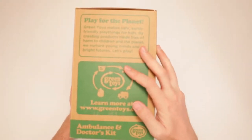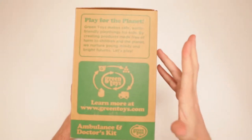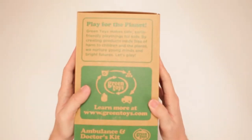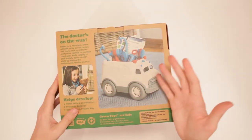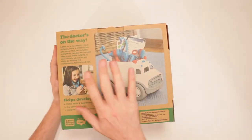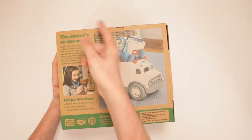Play for the planet. Green Toys makes safe, earth-friendly playthings for kids by creating products made free of harm to children and the planet. We nurture young minds and bright futures. Let's play. They got a website, greentoys.com. Apparently, you can have a good time over there. Listen for a heartbeat, check reflexes, write a prescription, and more. The doctor's on the way!